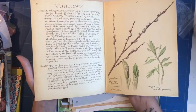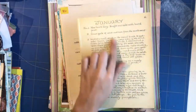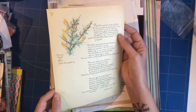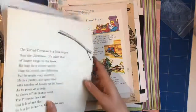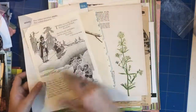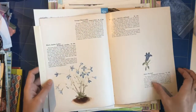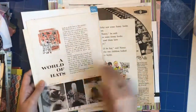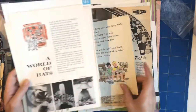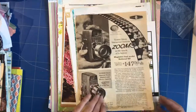Oh, and Edith Holden, look. Wonderful. Love the Edith Holden book, and I'm so glad that I can get them in German here. But I'm excited to have some English pages. How great. And this just keeps going and going. Look at all these pages. You are crazy, Diane. Crazy, crazy lady. Oh, look at the flowers. Love them. A world of hats. Children's pages. Ooh, look.